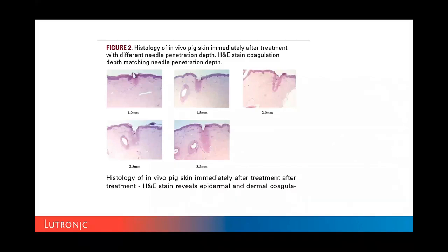So the thickness of pig epidermis, and myself having done lots of pig studies, I can tell you in these pigs is roughly 60 to 80 microns. If you look at, for example, the picture to the far right, it says 2 millimeters. Well, I can tell you that's about maybe 0.8 to 1 millimeter. The 3.5 millimeter is more like about a millimeter. The 2.5 is even less than that, probably 800 microns.